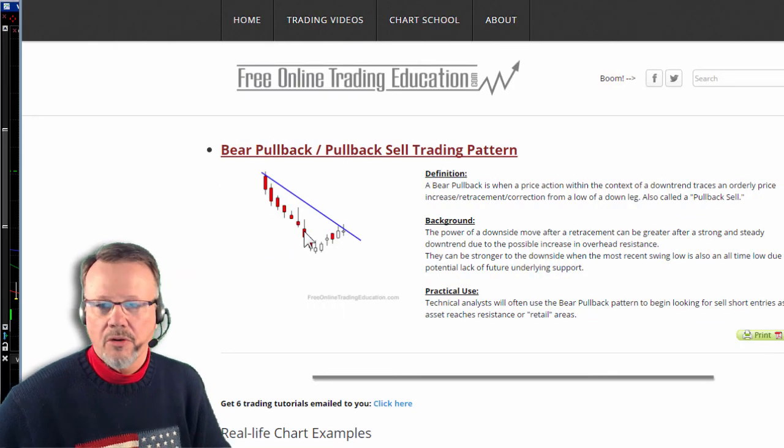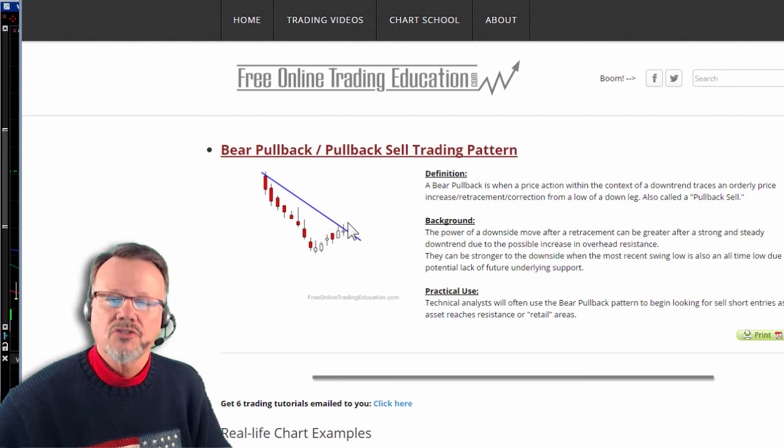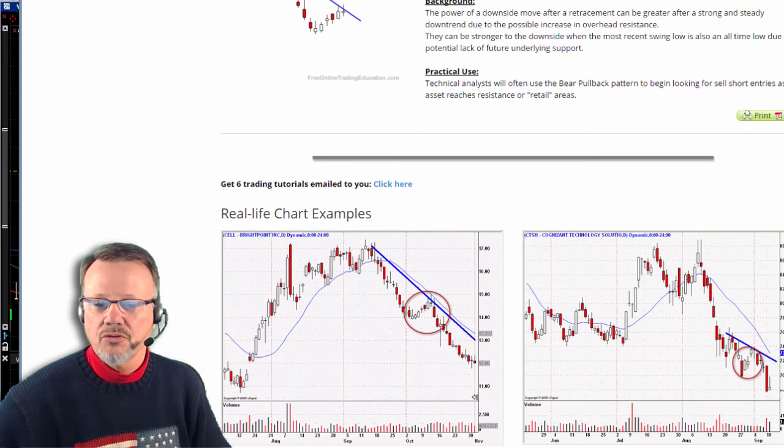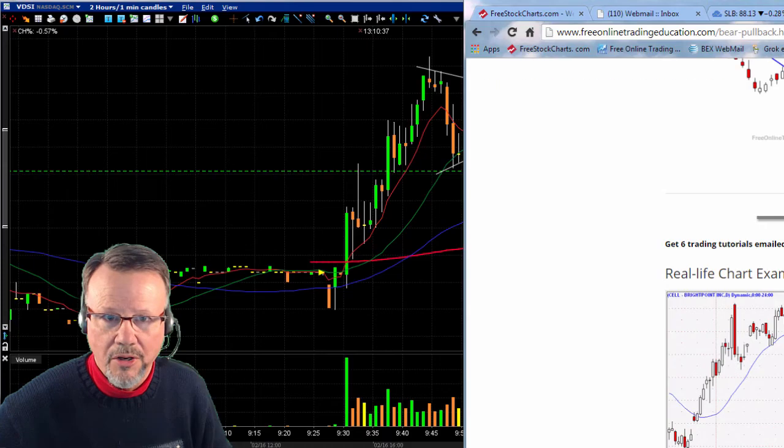There's a picture of it where it ran down, and then it's doing this, coming up to a line of resistance and starting to fall. It's a bearish formation. And now in our Chart School, we actually use some examples of this in real life. And now I'm going to show you another one.